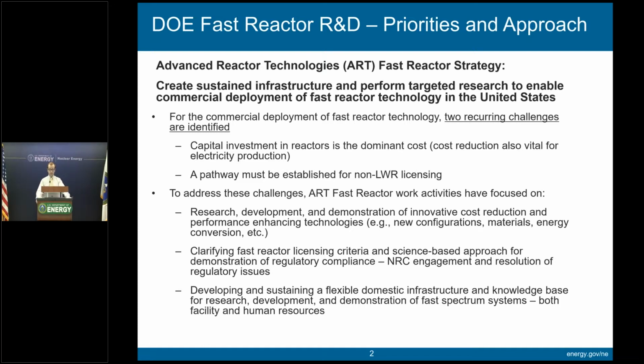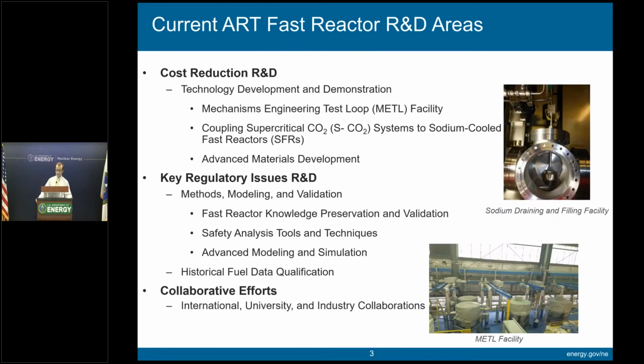Next, I'd just like to describe some of the key research and development areas underway within the DOE's Fast Reactor program. Within the area of cost reduction research and development, one of our primary items has been the development of the Mechanisms Engineering Test Loop facility at Argonne National Laboratory. This is a prototypic sodium environment that can be used for component testing and also for thermal-hydraulic studies of sodium at prototypic conditions for a fast reactor. We're also exploring supercritical carbon dioxide and sodium interactions for potential use of supercritical carbon dioxide systems in sodium-cooled fast reactors. We're also looking at advanced materials development to support a variety of fast reactor technologies.